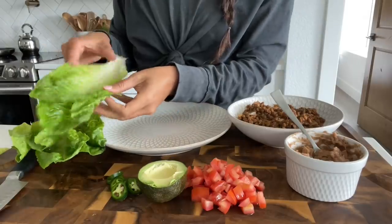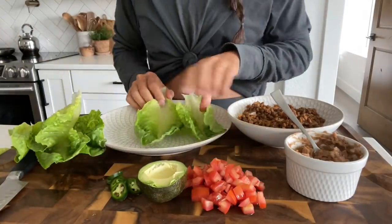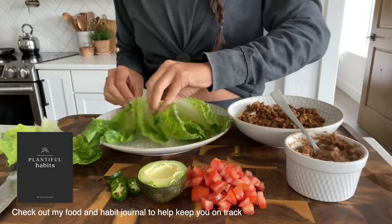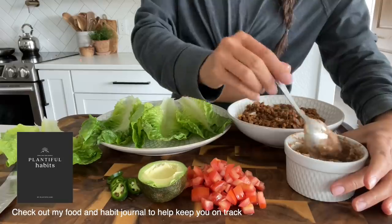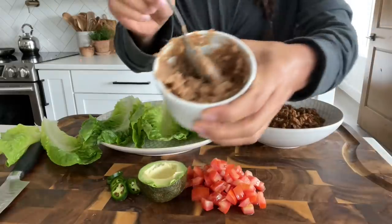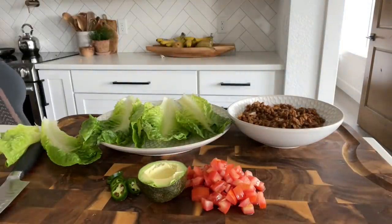Now I'm gonna make these into lettuce boats. You can of course use some corn tortillas or some flour tortillas if you want, but using the lettuce boats kind of helps you make your 50-50 plate, and it also reduces the amount of calories that you are consuming naturally. So it's up to you if you need more calories. Like, this isn't enough calories for my husband, so he definitely uses the tortillas.